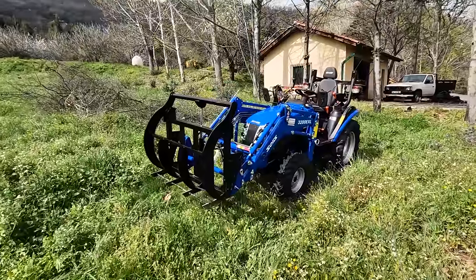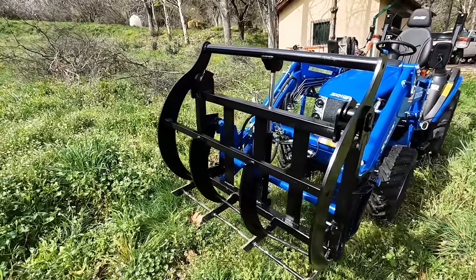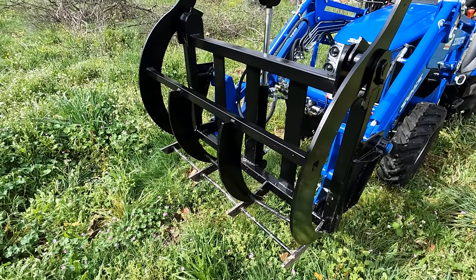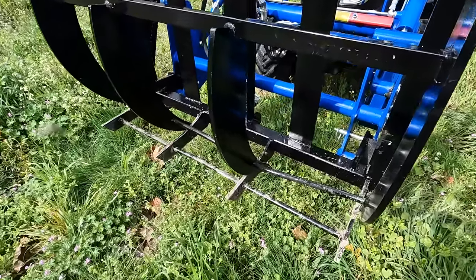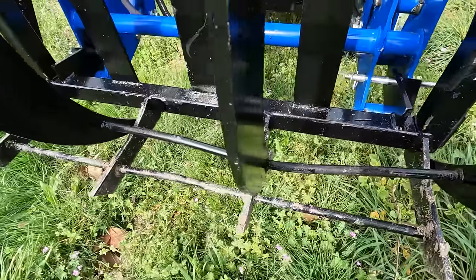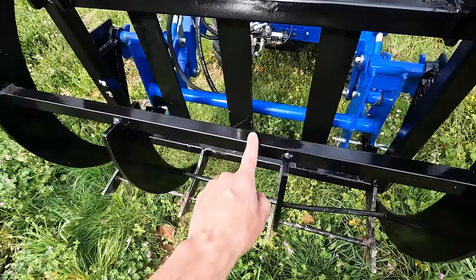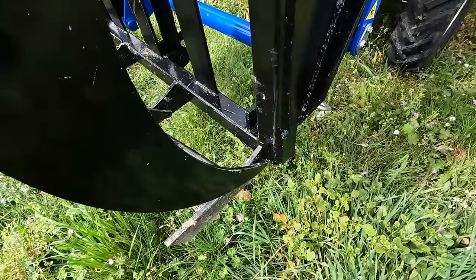So as you can imagine, as soon as the tractor arrived with the grapple after waiting for so long, I was so excited to go on it. I took it straight out for a spin and picked up one of the small olive trees that I cut down the other day. And you can see what happened here. Look at that. It's completely bent top and bottom all the way along. Even this bar is bent out of place and the whole thing is just basically warped.